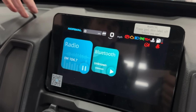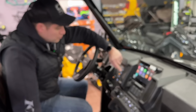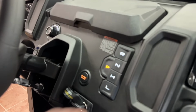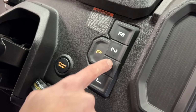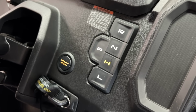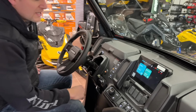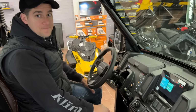And everything's push button on this. It goes from your touchscreen here to your shifting. Everything's done by the push of a button. That's how you get in and out of gear, just pushing. And we actually heard something shift there. I think there's a servo or something that's moving that. So that's your parking brake. It wasn't in park, and then we were switching it into high, taking it out of park.